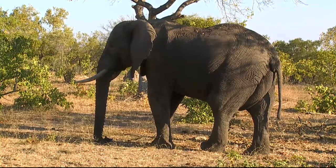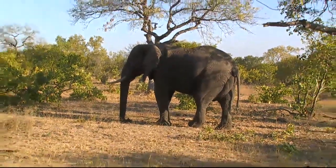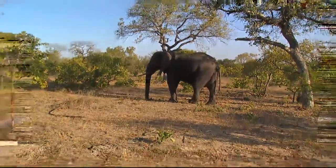Elephants are gentle giants, and he is just the most magnificent big boy.